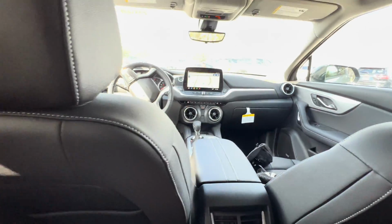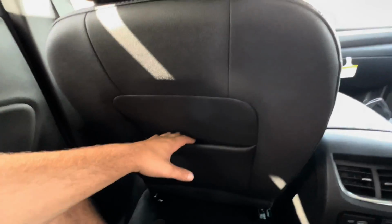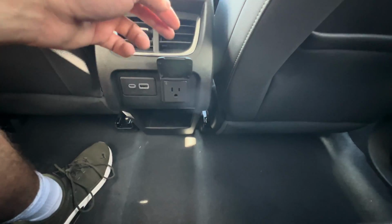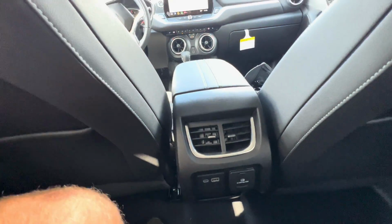I got over an inch, so if you're under 6'5", 6'6", you'll fit in the back seat of a 2024 Blazer with no problem. We get map pockets behind both of the front seats, USB A and C ports, and an AC outlet right below these air vents, which are also nice to get.